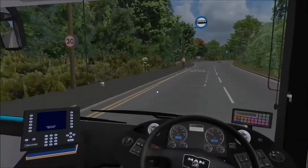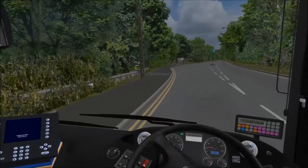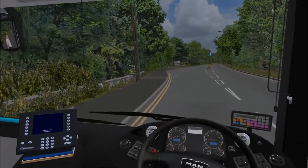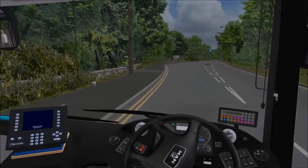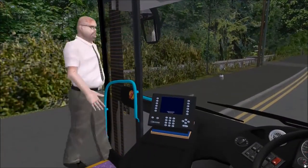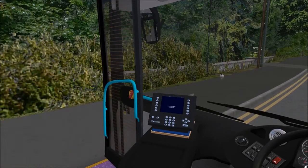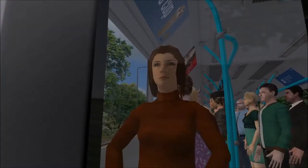Yes, I took that corner at speed. No, I don't care. Oh, I hit the curb there. I'm gonna come off the curb before I handbrake it. Ah! Person!